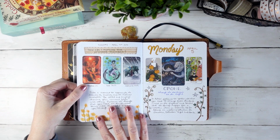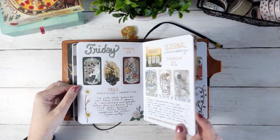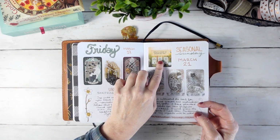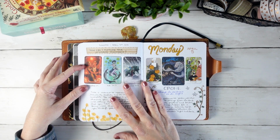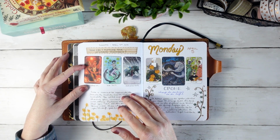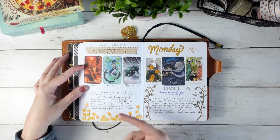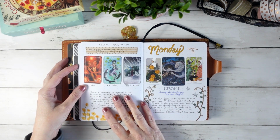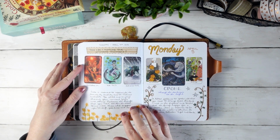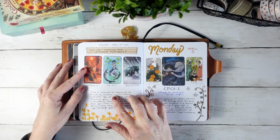So my seasonal Sunday spreads all come from the posts I do on Instagram, and normally I print out the little thumbnail of it, and I didn't do that this month, mostly because I wanted to leave more space for the cards, wanted to leave more space for writing. And so what I did was I just kind of doodled in some elements that were similar to the thumbnail or the image that I create every week for that particular spread on Instagram. So you'll see that represented throughout. So I just have my 3-card spread here and my reflections.